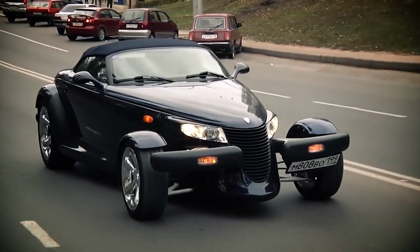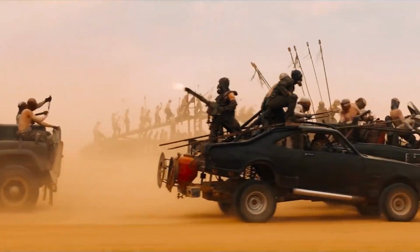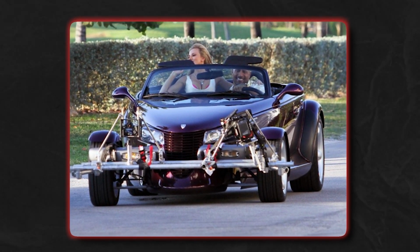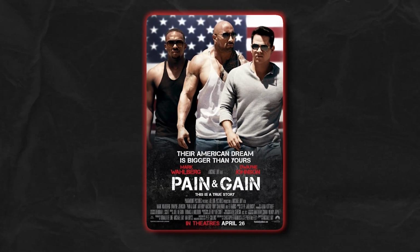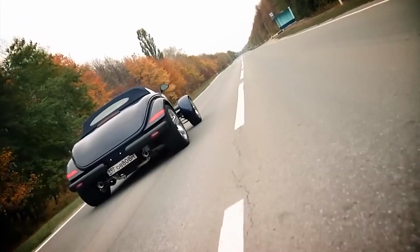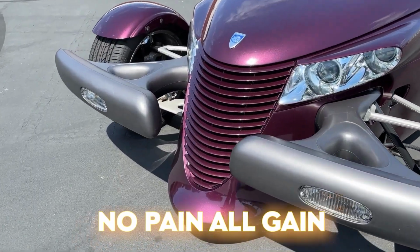This 253 horsepower V6 engine beast from Chrysler looks like it came straight out of a Mad Max movie set, and The Rock got it customized to his taste after he used it in the 2013 movie Pain and Gain. And with a top speed of 125 miles per hour, plus being able to go from 0 to 60 miles per hour in 6 seconds, you can say this one was no pain, all gain.